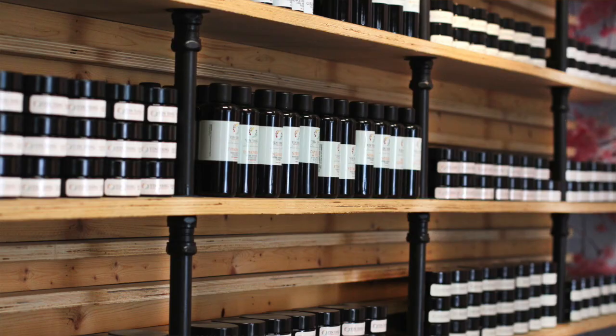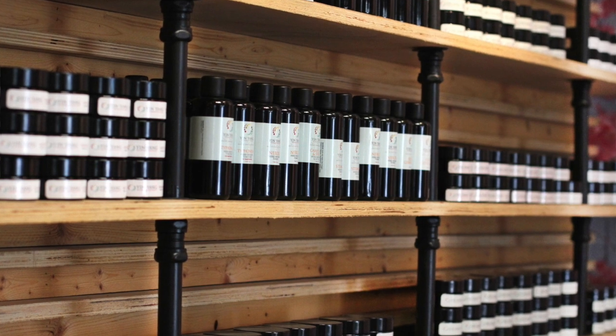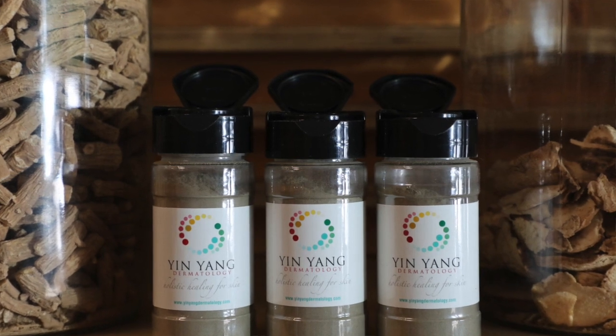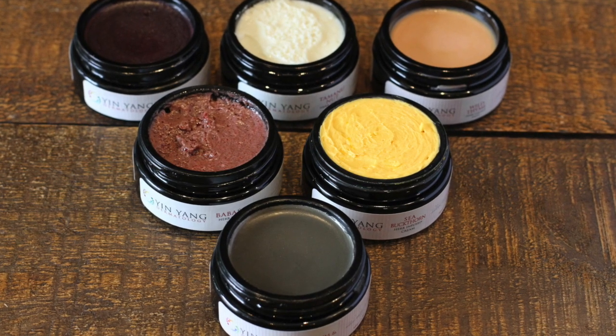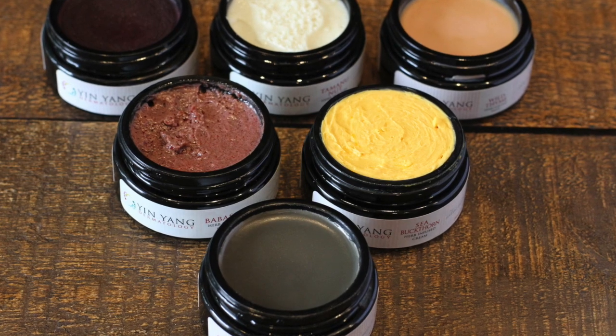The earthy taste of the tea can be a challenge to overcome, but we do have some tricks to make it easier. In holistic medicine, topical treatment will also be important to use in conjunction with the internal herbs. So for weeping eczema, I may prescribe a topical powder to be sprinkled onto the skin. But more commonly, I'll recommend herb compresses or creams, balms, or ointments.